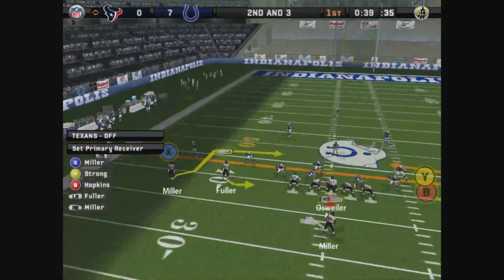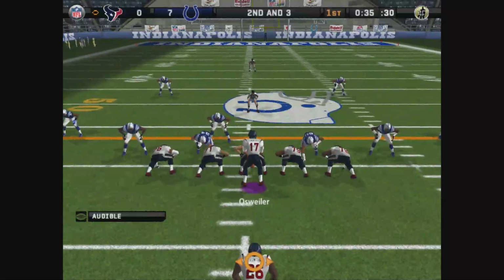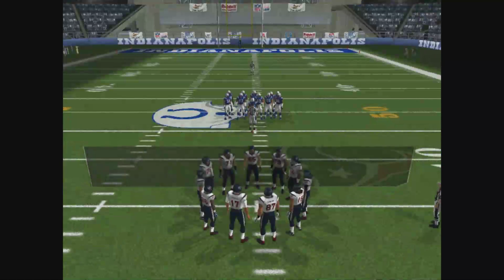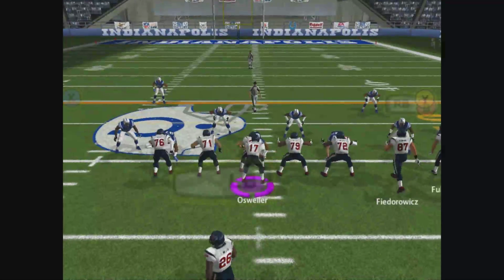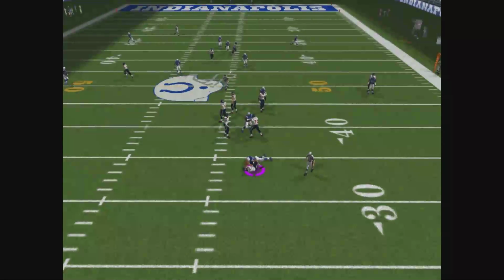Ball on the 40-yard line. Indianapolis comes out in their nickel package. Throwing on the run. Wide receiver has it. Davis with the tackle at the 45-yard line. One back. Closing in. Down he goes.